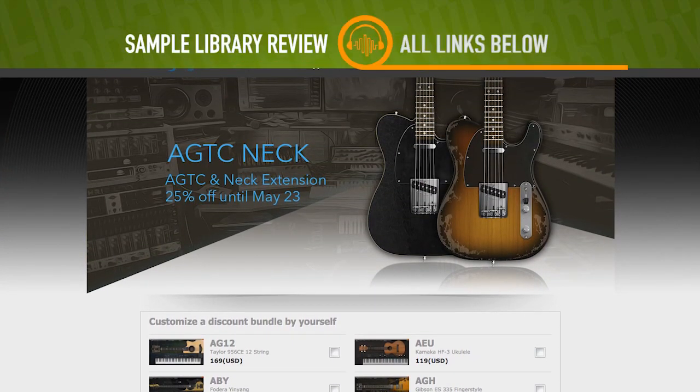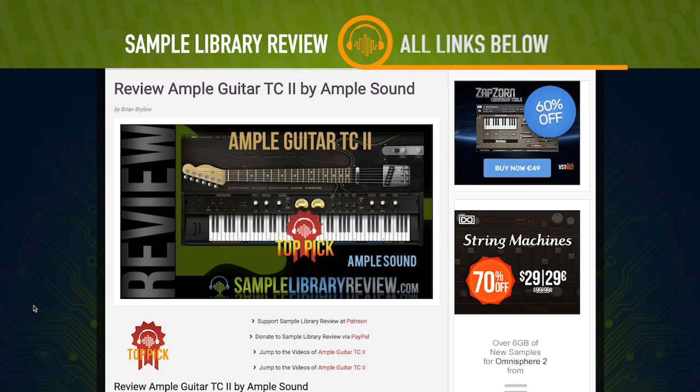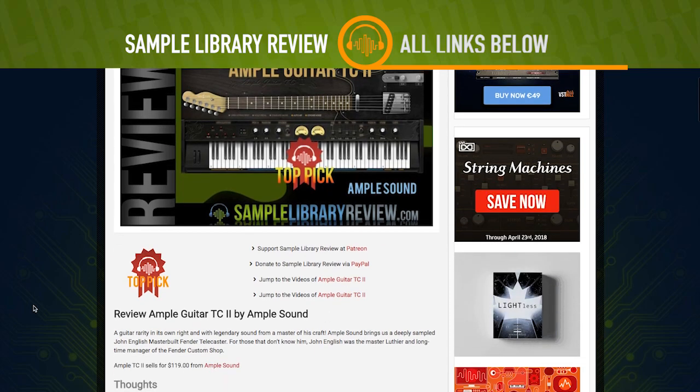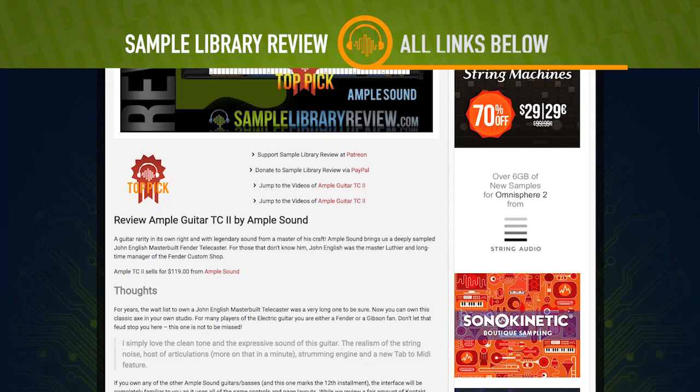If you want to learn more about the original base of this extension, editor Brian Perello did a review of Ample Guitar TC2, and he gave it a Top Pick award. Really great sounding instrument. I'll include a link over to this as well.